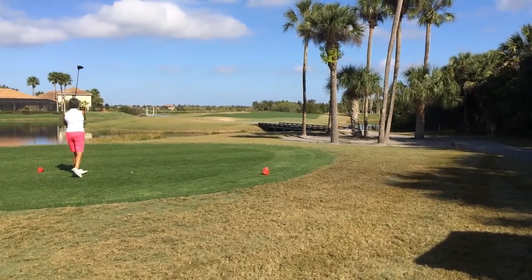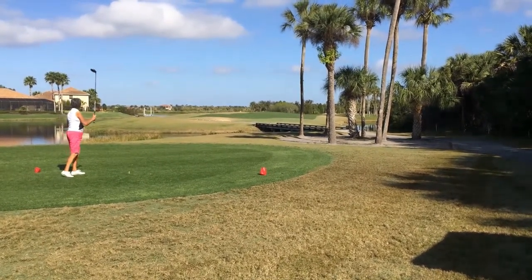There's not a lot of room for error left and right, with marsh in the front, marsh around the back, and then river all up and down the right-hand side. So not a whole lot of room for error, but it's a fun hole and challenging hole. But you definitely want to be long if anything, so that way you're at least dropping greenside.